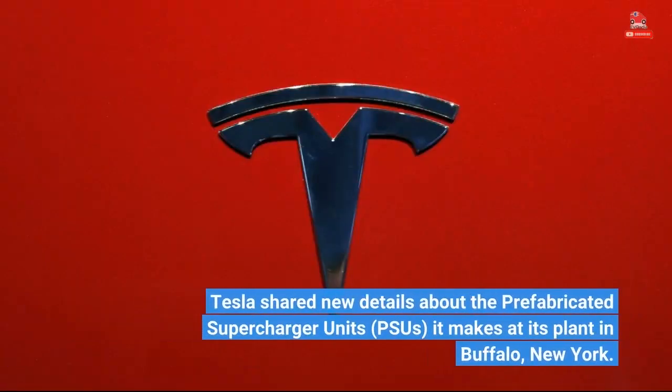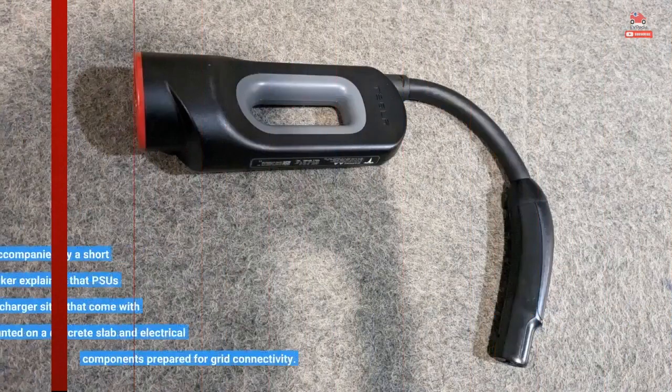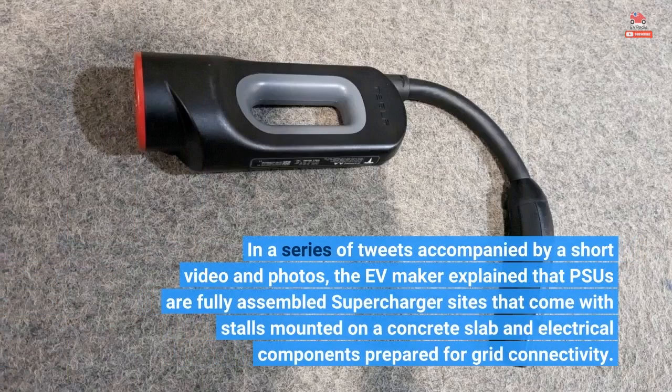Tesla shared new details about the prefabricated supercharger units, PSUs. It makes them at its plant in Buffalo, New York. In a series of tweets accompanied by a short video and photos, the EV maker explained that PSUs are fully assembled supercharger sites that come with stalls mounted on a concrete slab and electrical components prepared for grid connectivity.